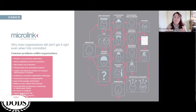When an employee has got a need, the first thing we need to establish is where do they go to for help? In each organization, it can be different. It can be towards a line manager, the HR department, a workplace adjustment process owner, or health and safety. More commonly, companies are saying, we don't know where somebody goes. There's no direct route in for the employee to get support quickly and easily.